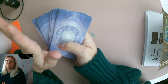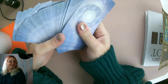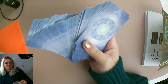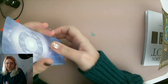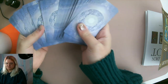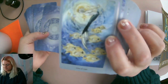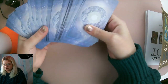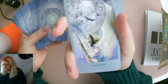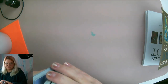Joy, I know you've got a question. I know you do. Look how beautiful these cards are, though. Legit. Gorgeous, gorgeous, gorgeous. Job searching. How are my career prospects?